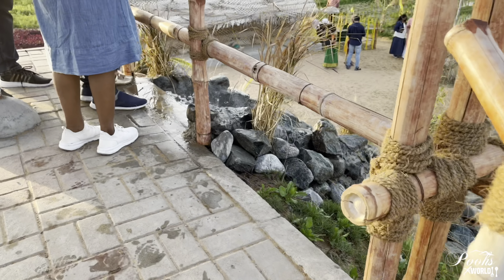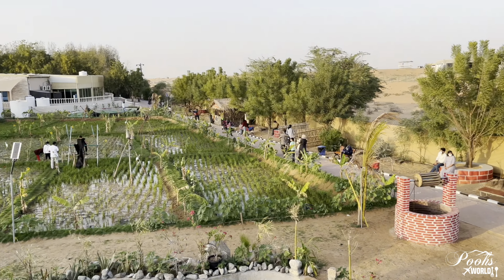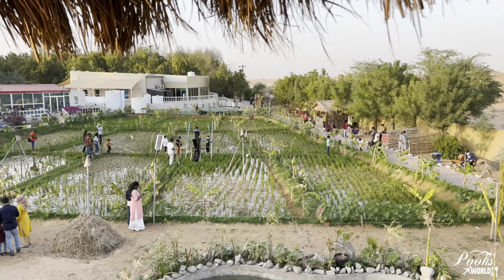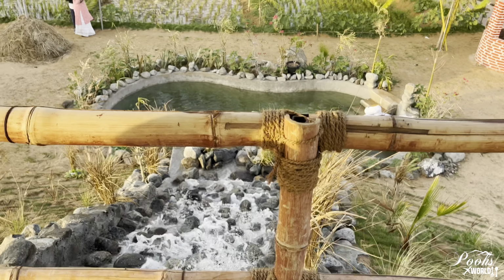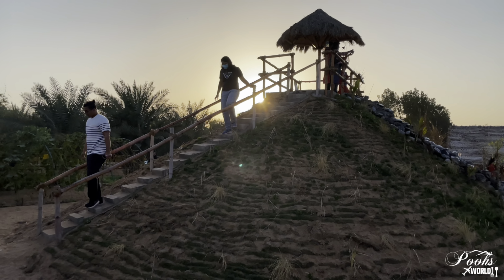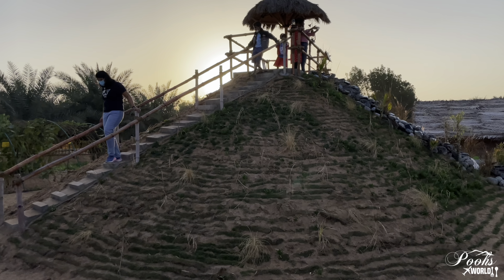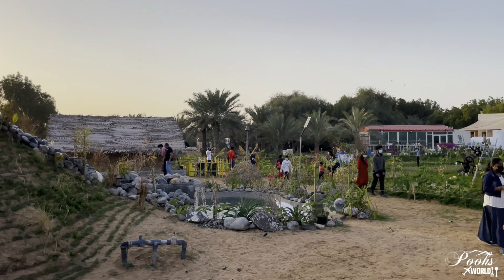Once you go on top of this watchtower, you get a full view of the farm, which is spectacular. This is a must visit place for everyone in UAE to feel Kerala.